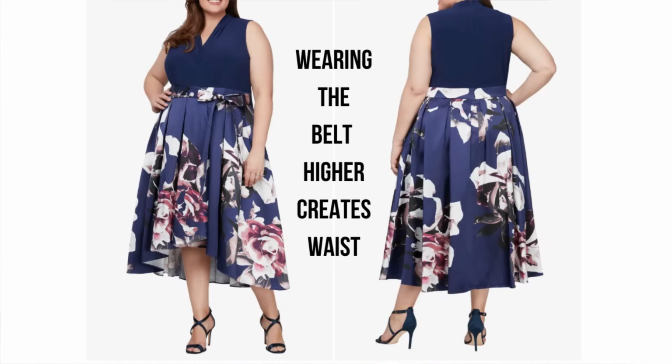So the next tip is to create a waist. Because usually when you're plus size, or if you have an apple-shaped belly like I do, or an apple-shaped body, we don't have a defined waist. So one of the ways that I like to do that is by wearing a wrap dress or a wrap top, an empire waist where the waistline is underneath the bust. So your waist is a little higher up. I wouldn't recommend wearing a belt, because if your body shape is like mine, the belt would be on my belly button, and that's the widest part of my body. So it's kind of like bringing attention to that area.